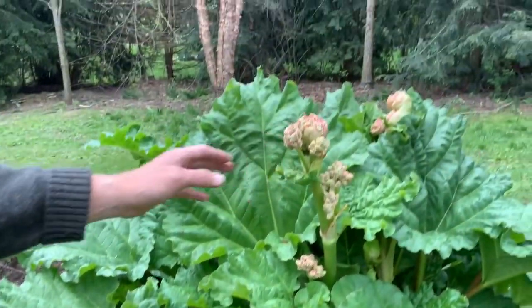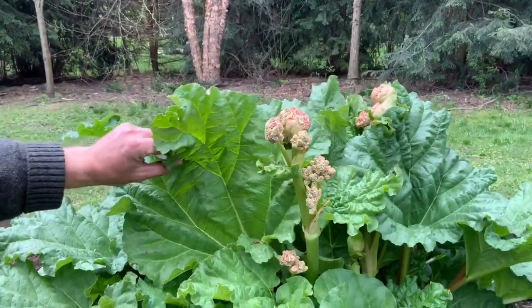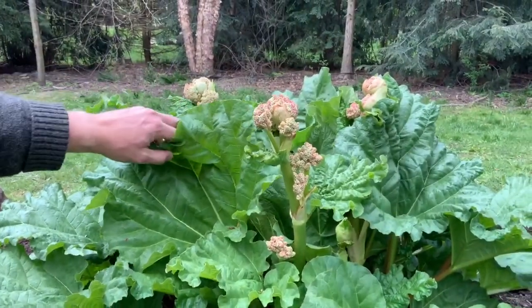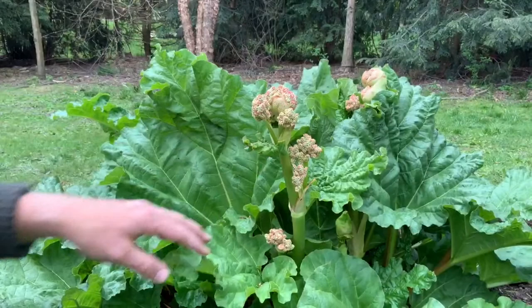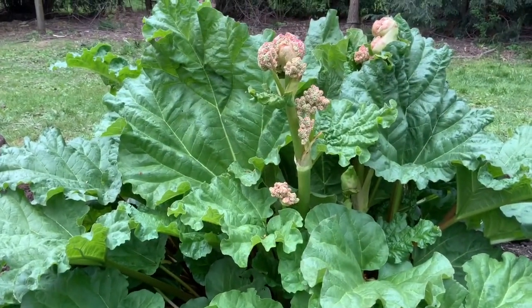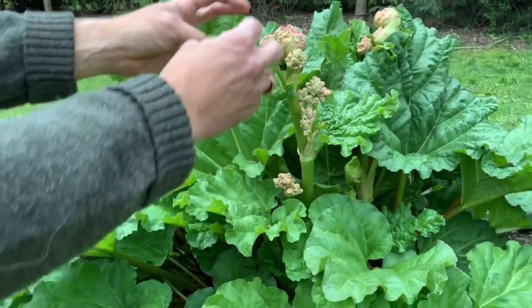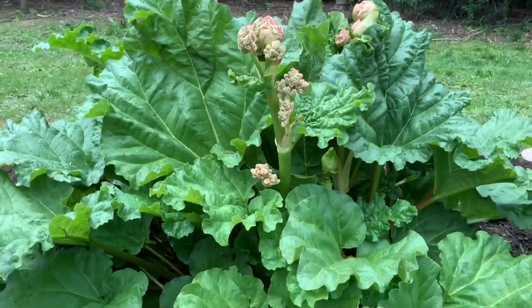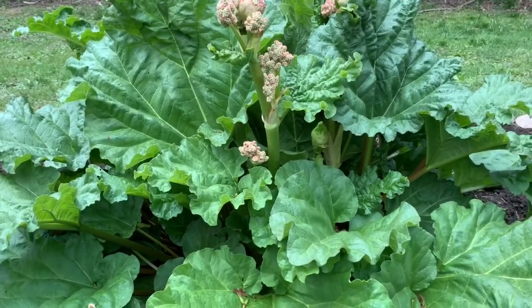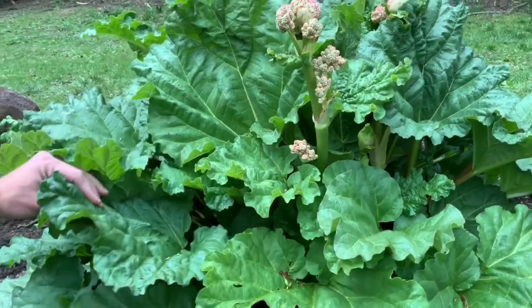Here you'll see some flowers. So this is a very mature plant. I didn't get my first flower for, I think, 4 or 5 years, but now we've got 1, 2, 3, 4, at least 5, maybe more than 5 flowers growing. These are beautiful. They're going to come up and open up, and they're really spectacular. They're really, really pretty.